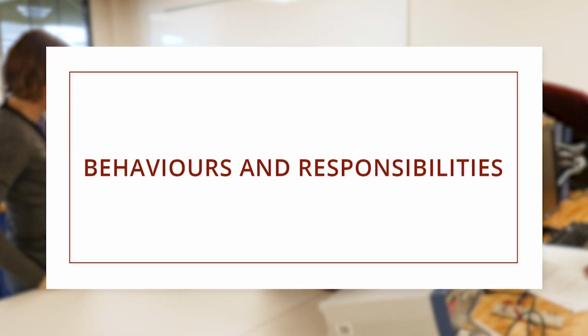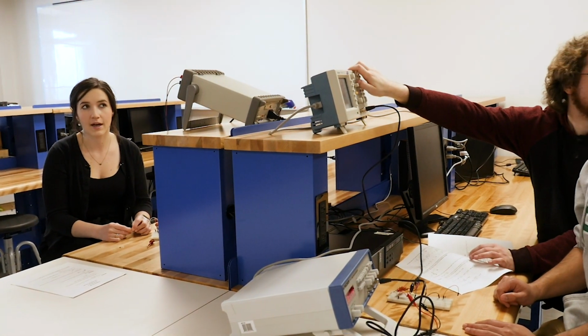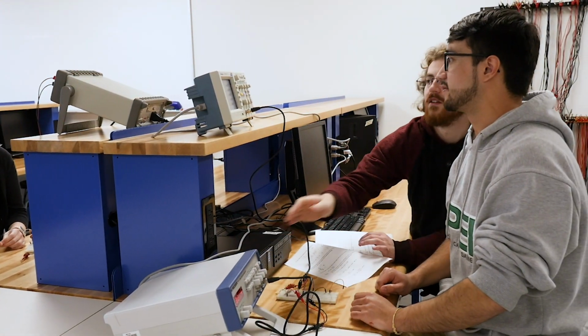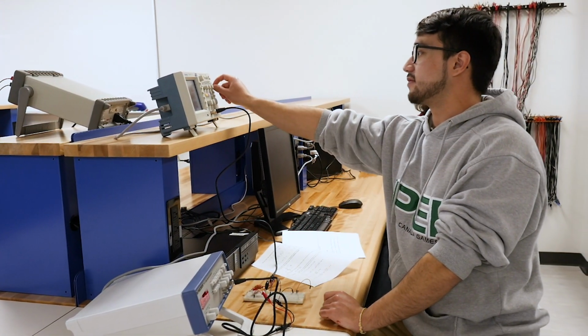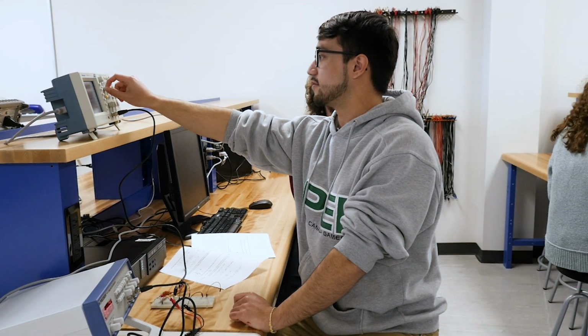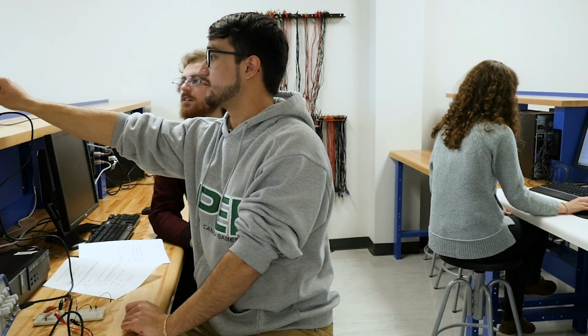Behaviors and responsibilities. As a student working in a UPEI laboratory, you have responsibilities to ensure your own safety and that of others. If you do not follow these guidelines or other instructions provided during the laboratory session, your laboratory instructor or supervisor has the right to dismiss you from the laboratory or to deny you access.